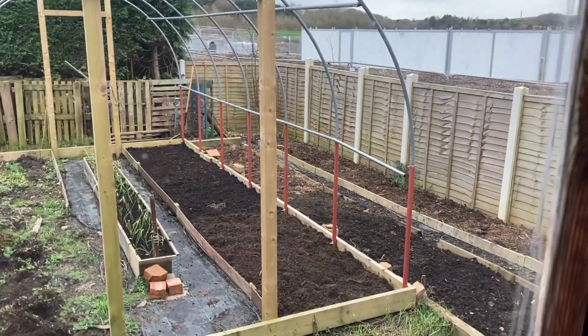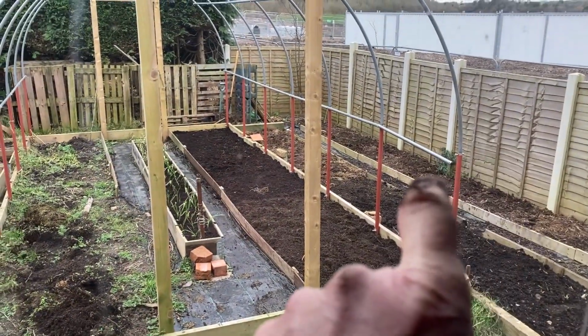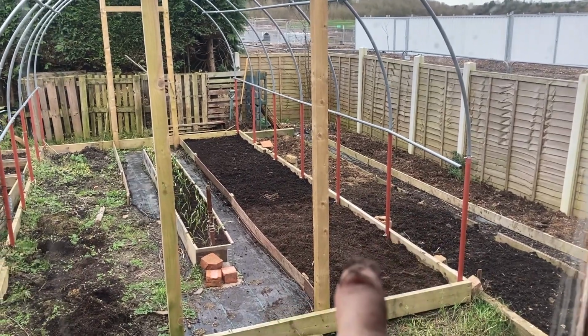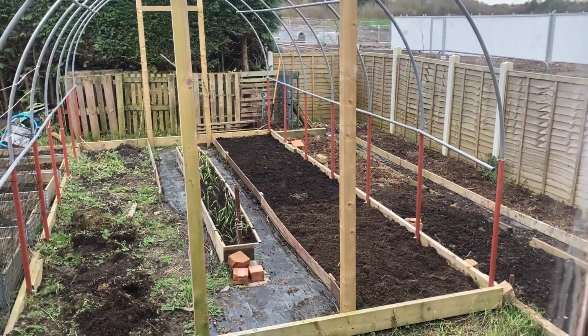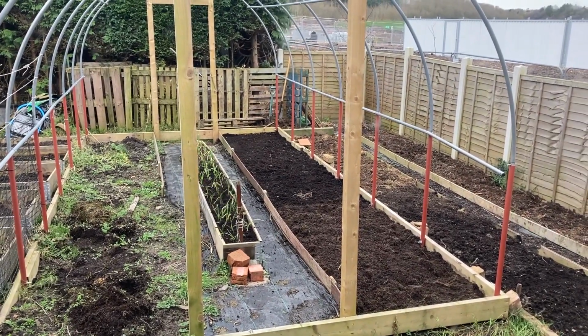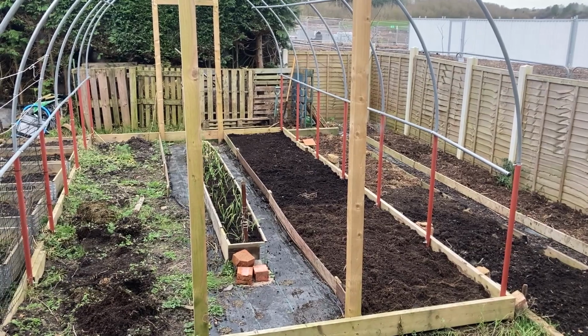So there we go, guys. Bed by the fence, that's prepped. That bed's prepped, that bed's prepped, and that middle bed has now got all the garlic in. So hopefully we'll get a nice crop of garlic from there.